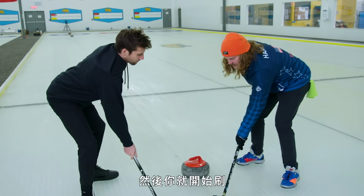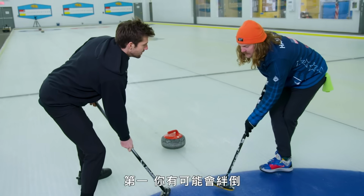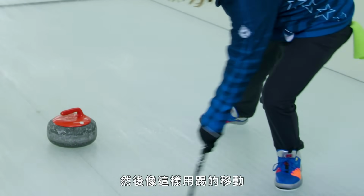Okay. And then what you want to do is shuffle. If you cross your feet, one, you're gonna trip potentially, and two, you can't put any pressure on the broom doing that. Yeah. So I actually sweep with this slider on, so I just kind of kick like this.